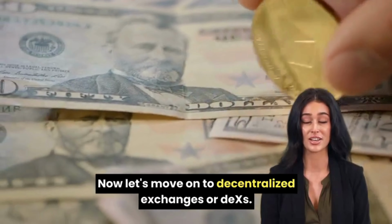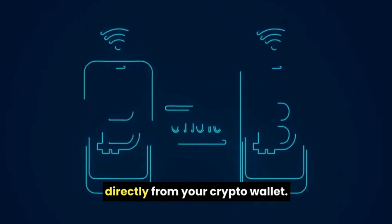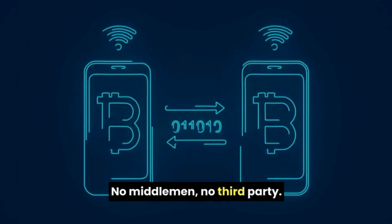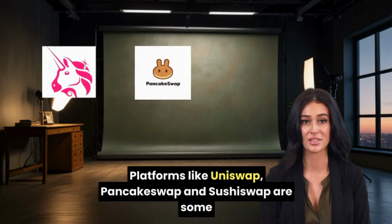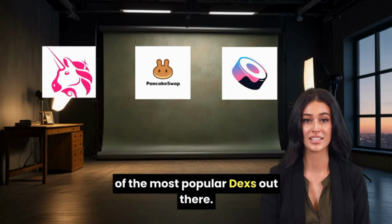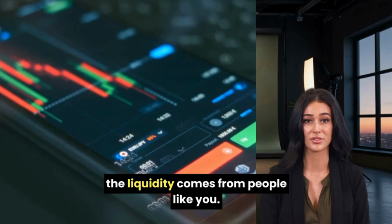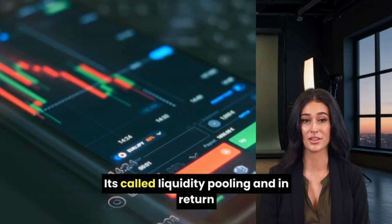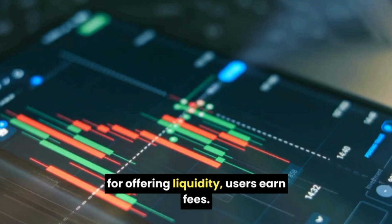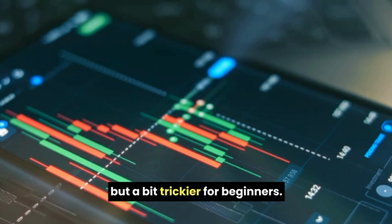Now let's move on to decentralized exchanges, or DEXes. Unlike CEXes, DEXes let you trade directly from your crypto wallet. No middleman, no third party. It's all powered by smart contracts on the blockchain. Platforms like Uniswap, PancakeSwap, and SushiSwap are some of the most popular DEXes out there. One major difference is that in DEXes, the liquidity comes from people like you. Users provide the funds that others trade against. It's called liquidity pooling. And in return for offering liquidity, users earn fees. It's a more community-driven model, but a bit trickier for beginners.